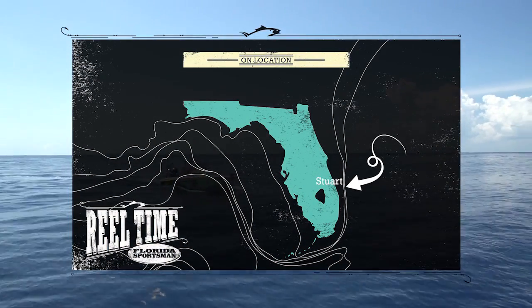Wouldn't you know our luck today? We pull into this spot, and I kid you not, as soon as I sat down, Dave runs up to the bow of the boat to start looking around, and we run right over the top of a school of permit. All right.